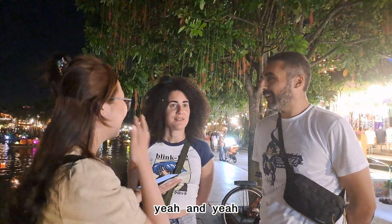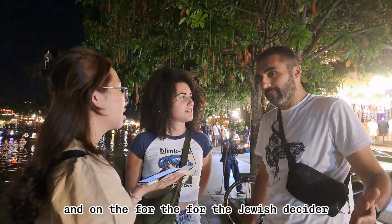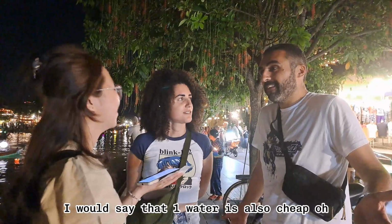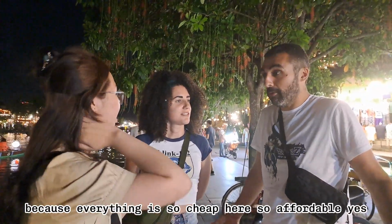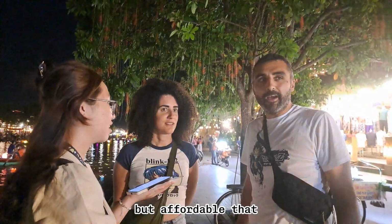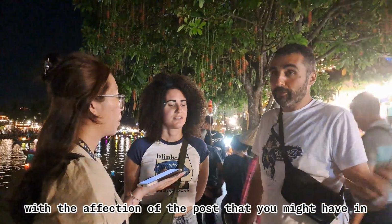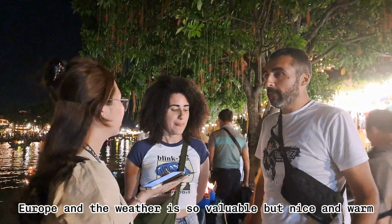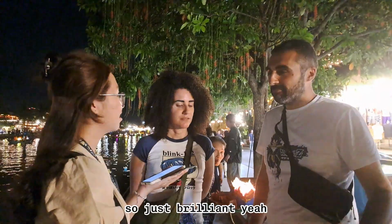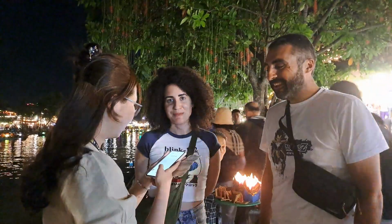Smiley. And for the touristy side, I would say that one word is also cheap, because everything is so cheap here, so affordable. Affordable, not cheap in terms of quality, but affordable, so you can have such a great experience here with a fraction of the cost that you might have in Europe. And the weather is so variable but nice, warm, so just brilliant. Yes. So, thank you for your help. I appreciate that.